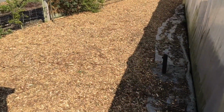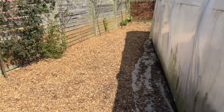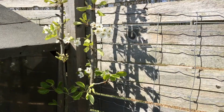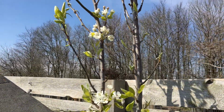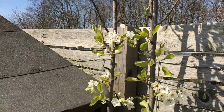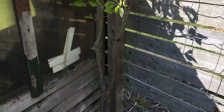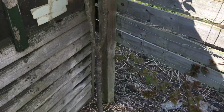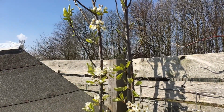Start here on my no dig bed. This is just lovely. Nothing happening yet. Just let this settle down. As you can see, the blossom on this pear tree is absolutely fantastic. Goes all the way up. This pear tree was moved here 2 years ago, bank holiday weekend, and I thought it was dying. It came back last year with leaves, but this year it's come back with blossom. So hopefully I'm going to get some pears.